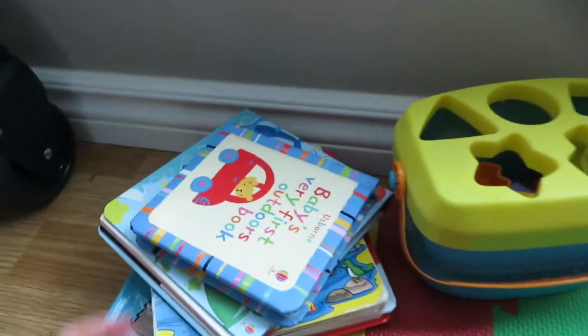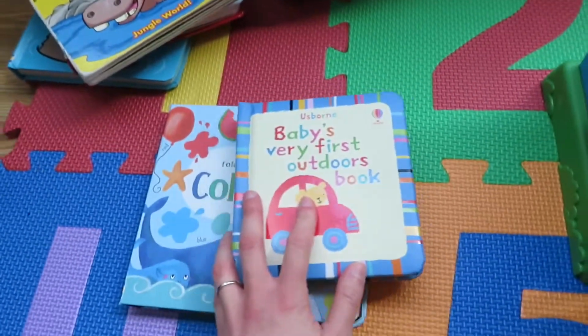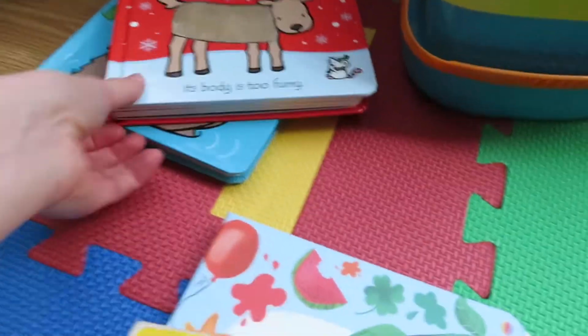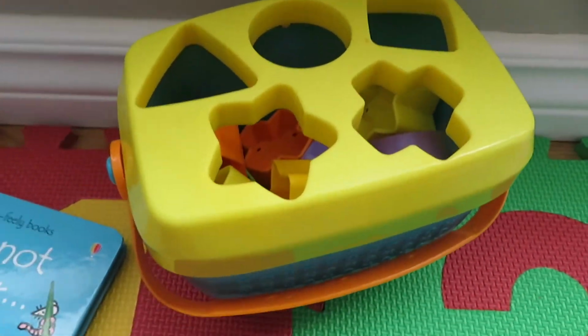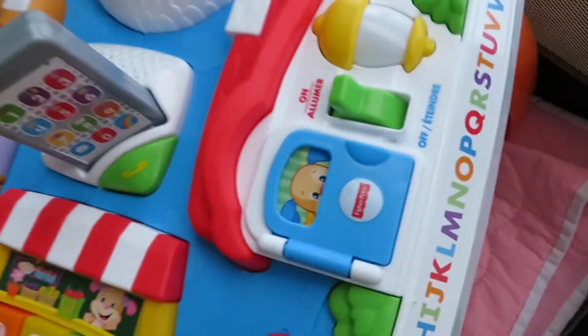And then we got these awesome books here that we own. They teach about zoo animals and there's a first outdoor book. We got a reindeer book and an otter book, which are touch and feel type books. And she loves this too. It's like her little block box. But ooh, she fell. You okay? You're okay. You went back up.